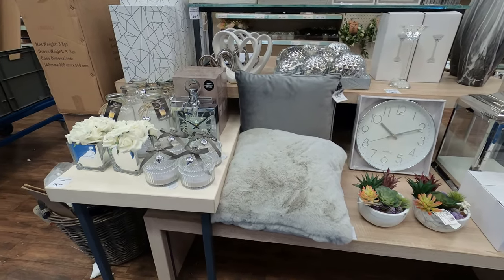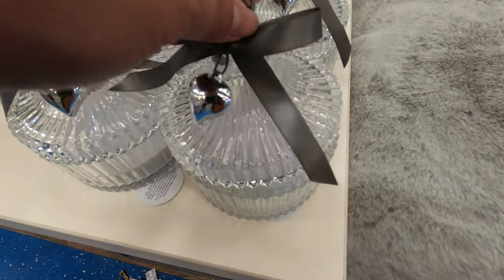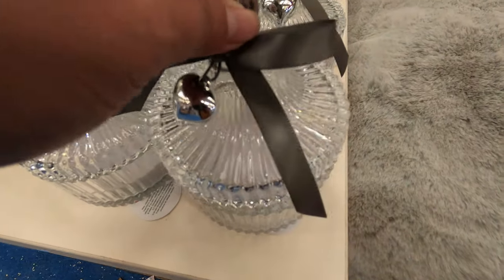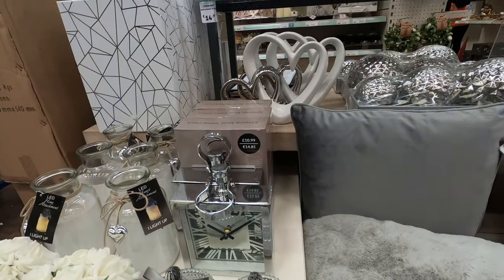Come join us today as we walk about in the Range. I just realized I haven't been to the Range for a little bit. I think it's been about 4 or 5 weeks. So let's just jump into it straight away.